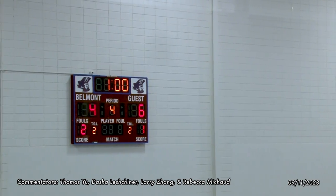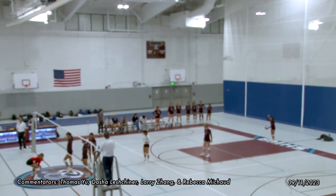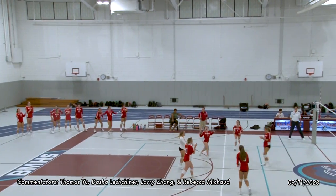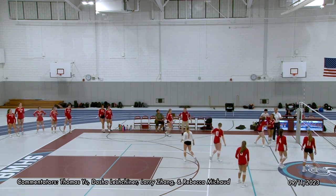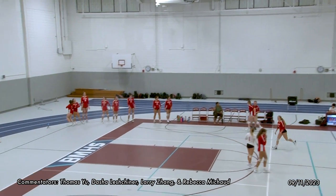And we have number four, Esther, back on the serve. A very strong jump server for Belmont. There goes Esther, and a strong serve. A little bit too strong. Good call by Melrose. A lot of pressure in this fourth set.